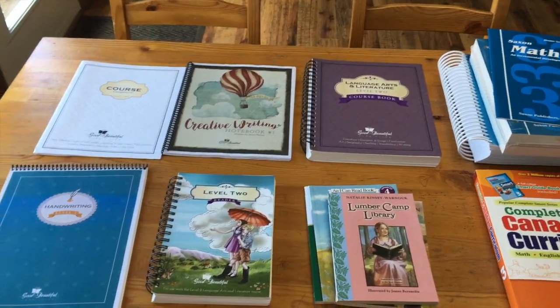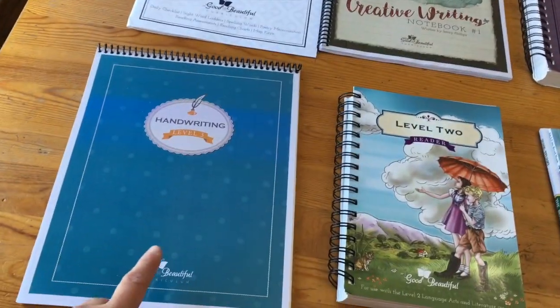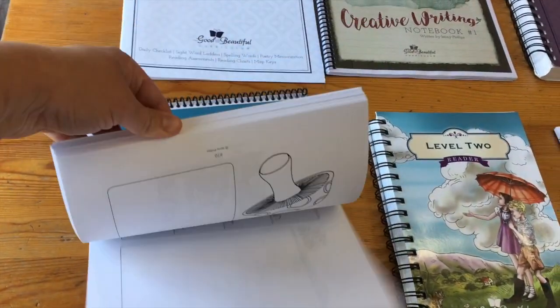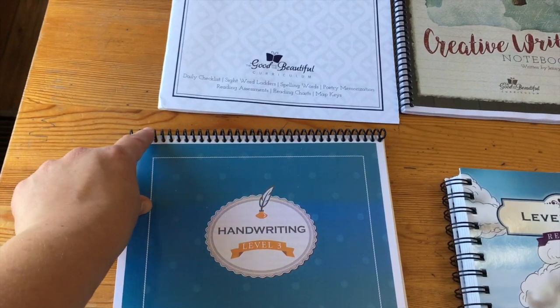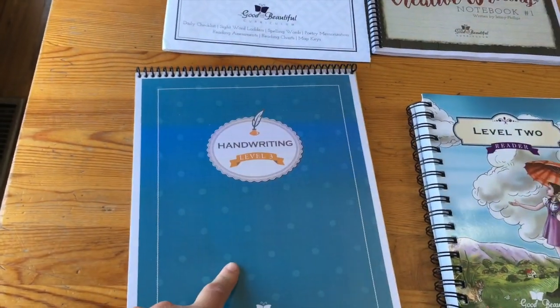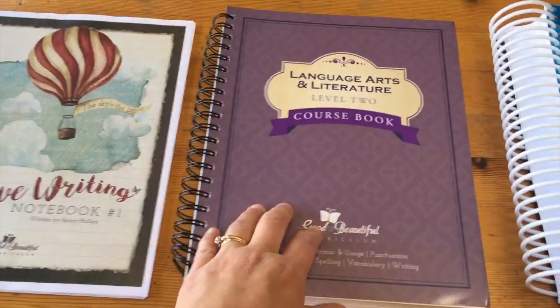So here's an overview of the items for my 3rd grader. We're going to be using The Good and the Beautiful, and he's going to be doing level 3 for the handwriting. And I should mention, I bound my youngest 2 at the top here, they're writing ones, because they're both left-handed. So that's why they're a little different. He's going to be doing that, and then he's going to be doing level 2, the language arts.